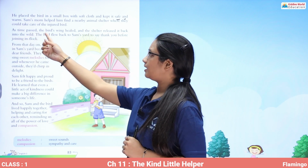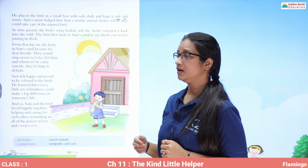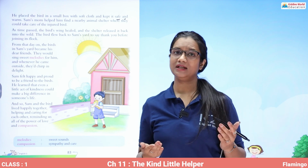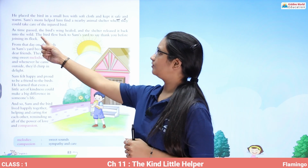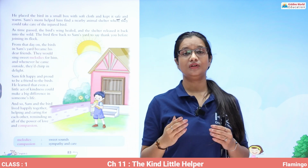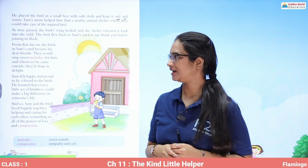So as time passed, the bird's wing healed and the shelter released it back into the wild. So the shelter home took very good care of the bird, and when the bird got healed, it was left to fly off. The bird flew back to Sam's yard to say thank you before joining its flock. So the bird did come back to meet Sam before it takes its final flight.